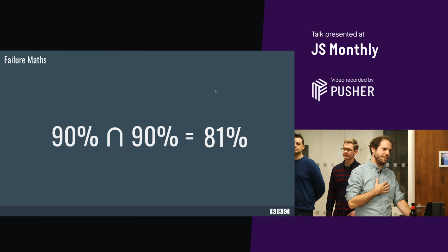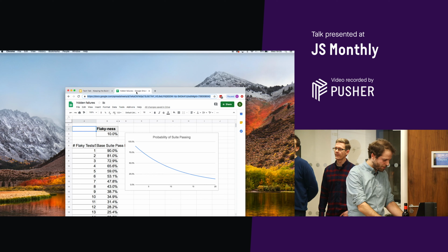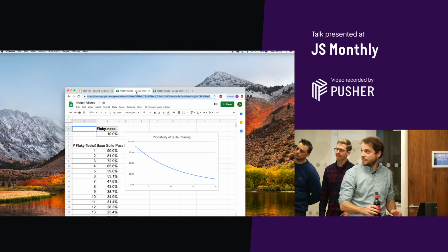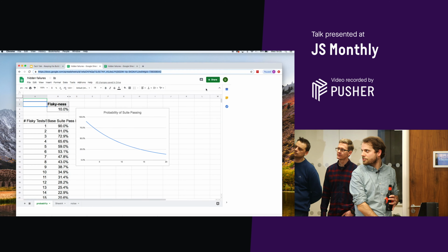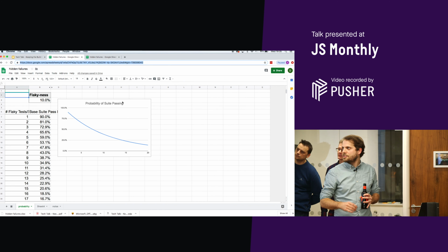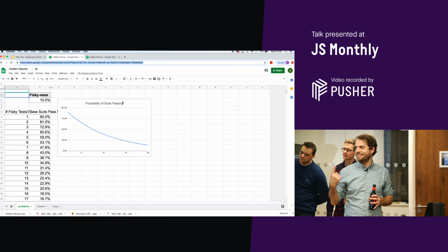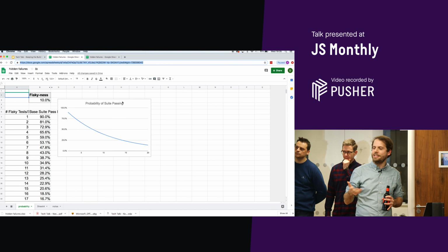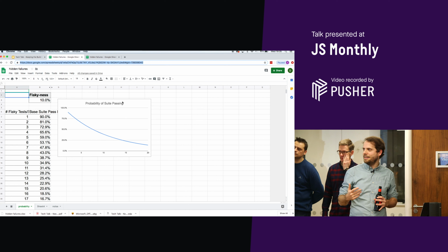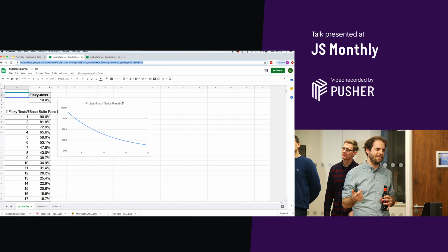It's not the case that if you've got two things that are 90% good, and you put them together, you've got 90% good. It's not. And the problem is that that's true for two tests, but it's also true for many. So if I've got one test that passes 90% of the time, I've got 90%, and then I'm going to go down to 81, 72. And by the time I've got only 5 flaky tests, I've hit almost 50%. I can flip a coin to tell you whether my build pipeline is going to pass.